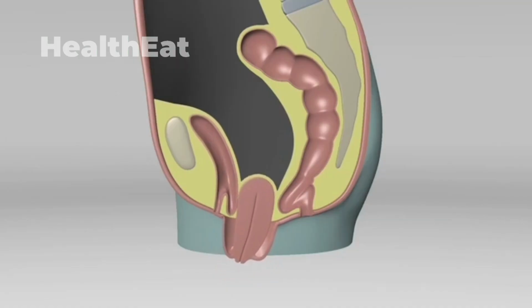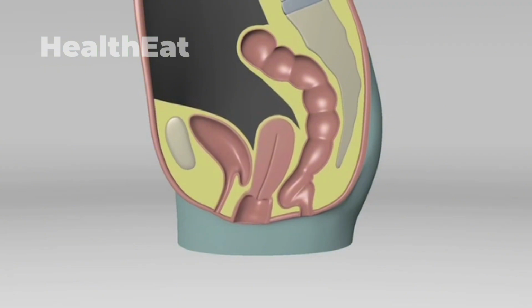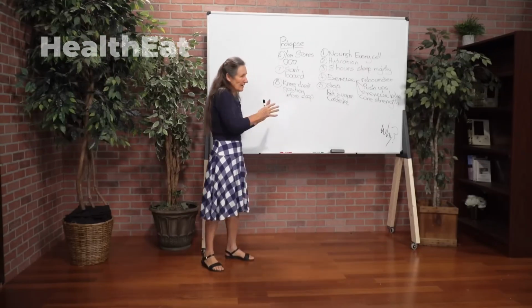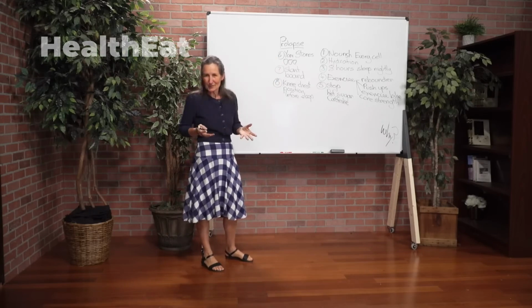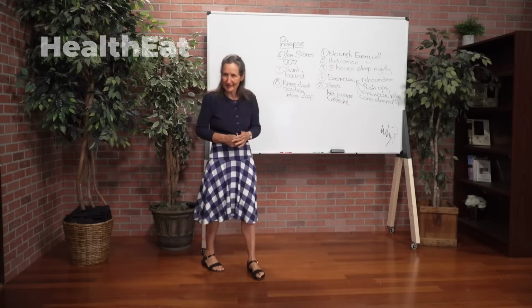The human body is designed to heal itself, and it'll heal itself if you give it the right condition. And these simple lifestyle changes, these simple things that you can implement yourself, little by little by little, will bring about healing.